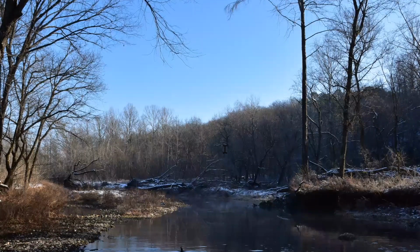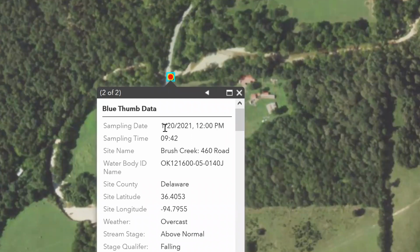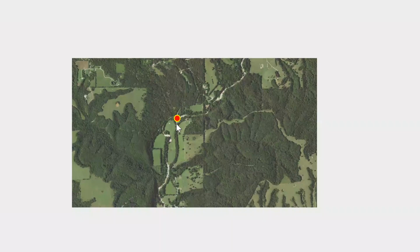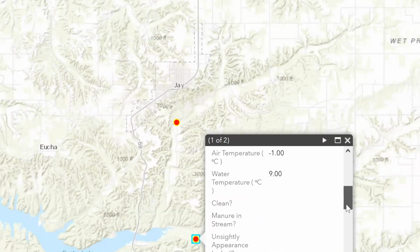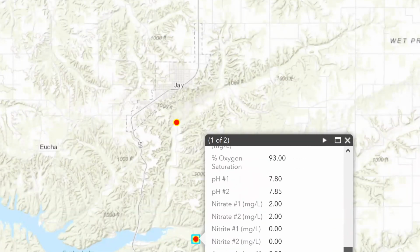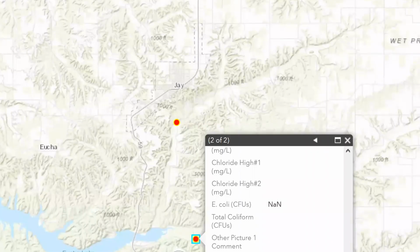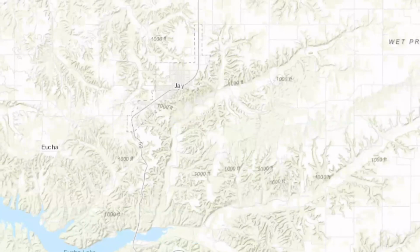So if you monitor this site multiple times, you'll see the date on this one was December 17th, 2020. Up here, you'll see how many there are. So now you have January 20th, 2021. As more data becomes available for this particular site, you can see all of those different records. So let's check this one. You can see there's two there as well. And you can look through; I don't want to make anybody carsick by scrolling through this too fast. So again, you can see the pictures, you can start to see the data, you can compare the different data sets and see the different monitoring that's been going on for that particular area.